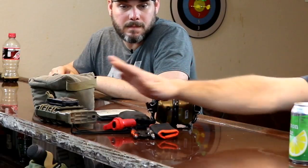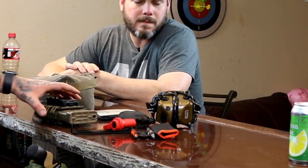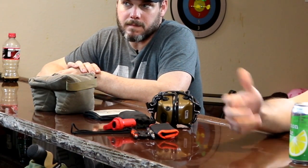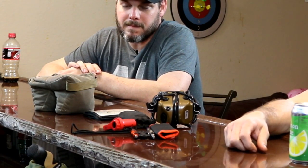So there is technically 8 because I do have a backup mag at all times. So I usually have at least two mags with me. 9 if you separate the two.